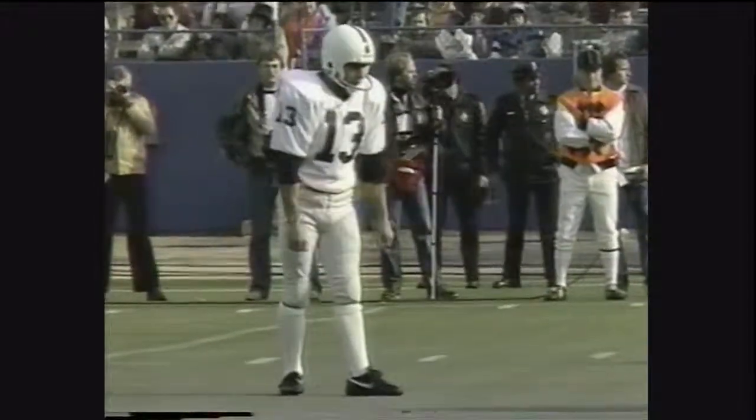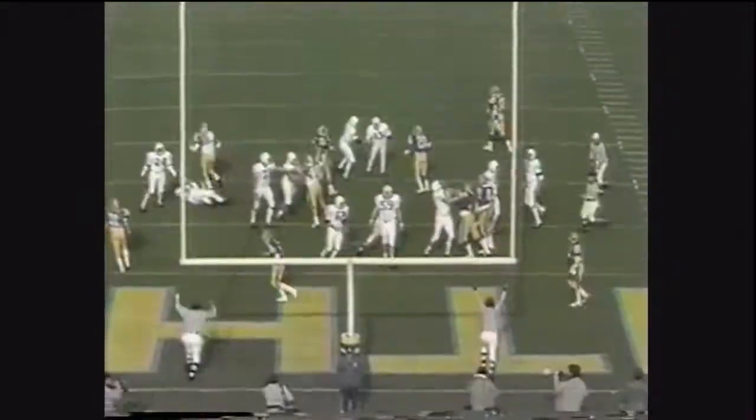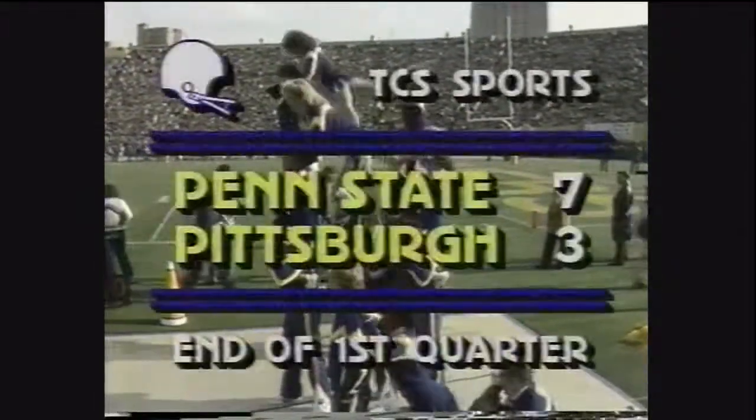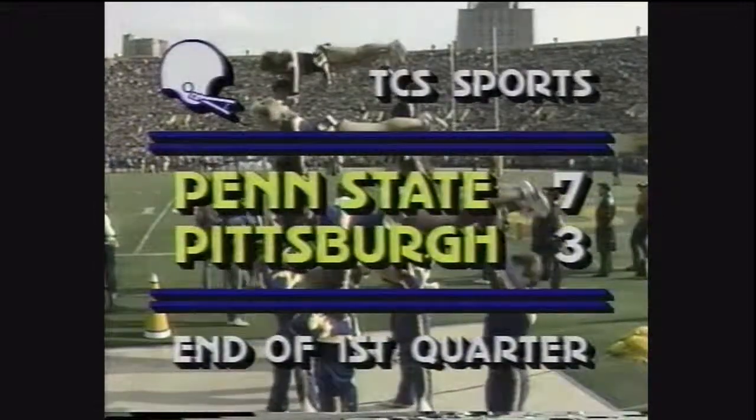Nick Gancitano, 31 out of 33 on extra points, will kick. His kick is true. There was no further scoring, and the first quarter ended with the score, Penn State 7, Pitt 3. We'll be back right after this.